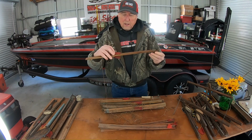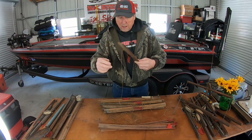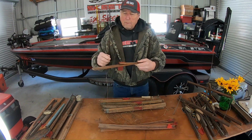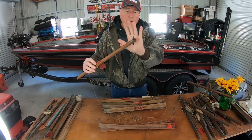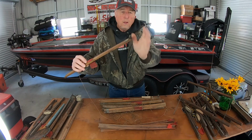So it sits in there nice like that, flush. And they wrapped the line. The line was wrapped in the width of the trap, okay, not around the short end. Okay, so it has this little metal lever, and it's got a notch on it. You can see that notch right there.